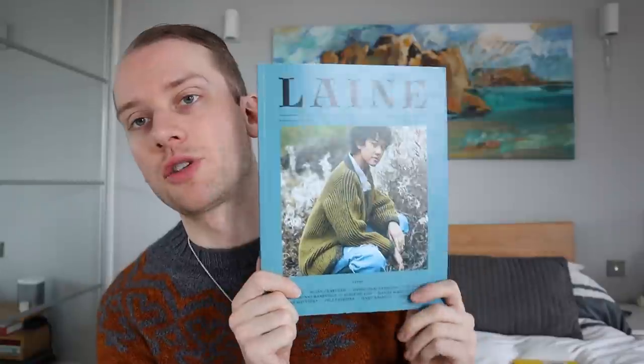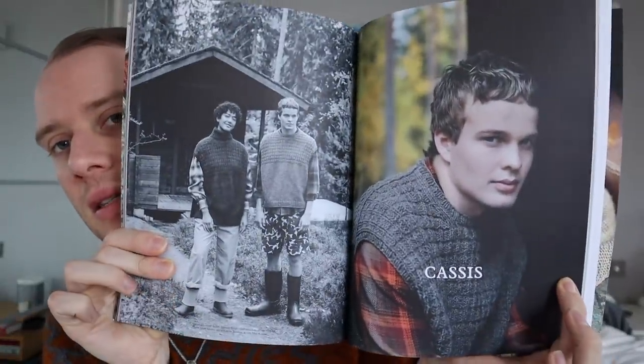So the next WIP is from the latest issue of Laine magazine. I think I posted this on my Instagram and a lot of people guessed what it was. It is the Cassis, I don't know how you pronounce this, and it is by Midori Hirose, of Ranunculus fame, she designed the Ranunculus. She's a Japanese knitwear designer based in Germany. So this would be the second design by her that I would have knit.